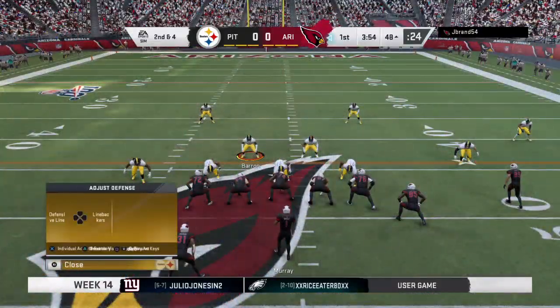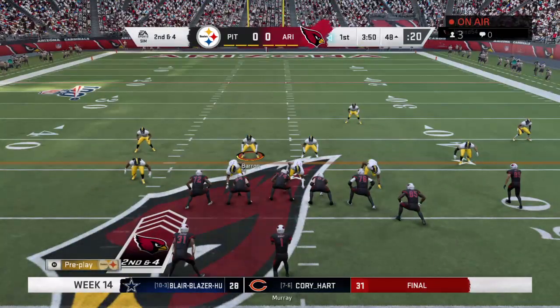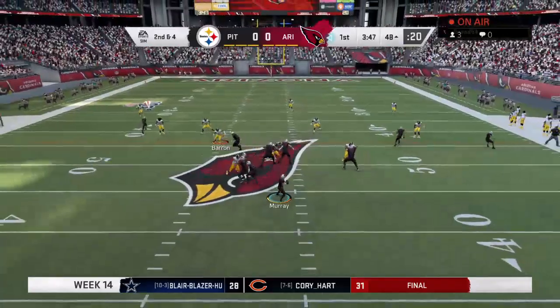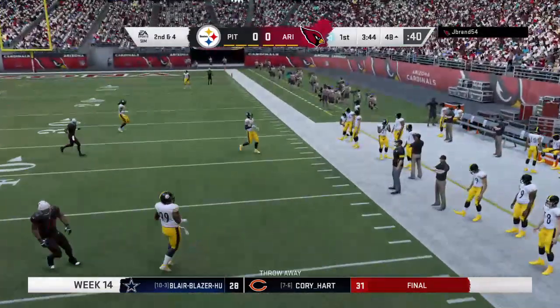The last run got 6, now 2nd and 4. On second down, here's Murray, eluding the pressure right. And it's incomplete.